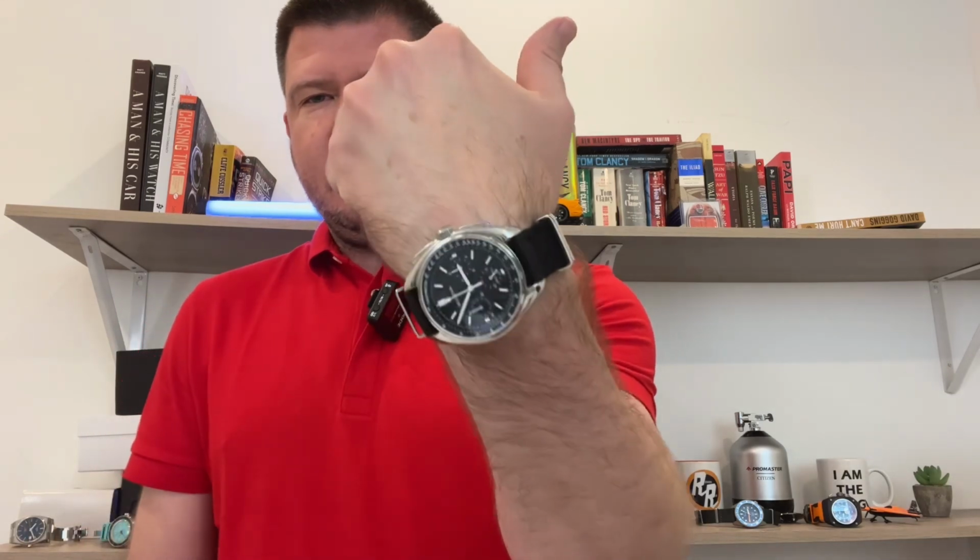Quick wristwatch check. I am indeed wearing the Bulova. This is the Lunar Palette. Still loving this piece. But again, as I mentioned, prices tend to fluctuate, and with today's rise of inflation and the economy, everything's kind of going up. So that's why I was surprised I was able to find a Seiko added to this list.